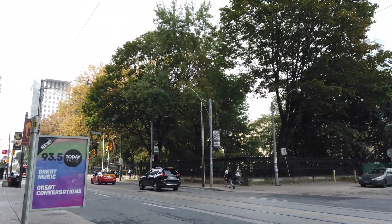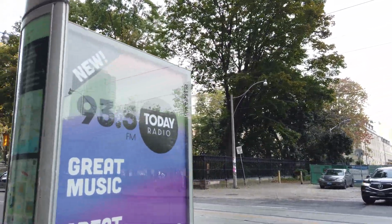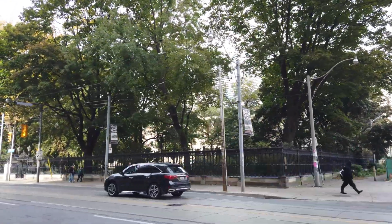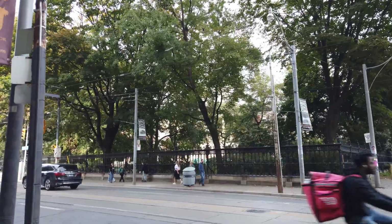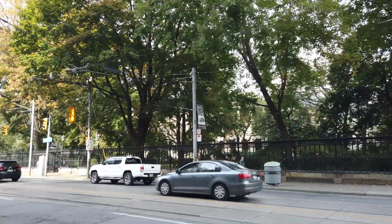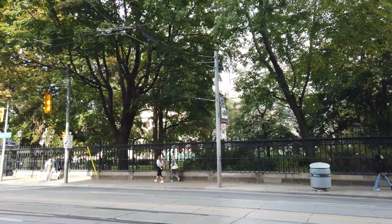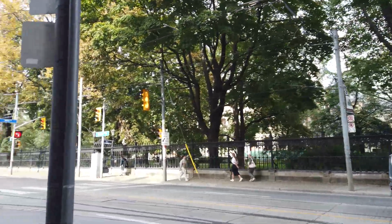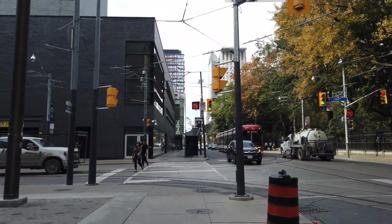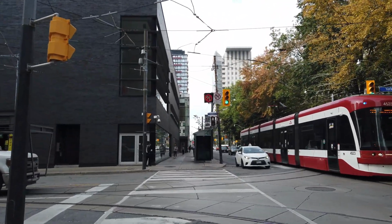And across the street is Osgoode Hall, a fantastic old historic building. Of course, it's kind of hard to see it. The grounds are so heavily treed, and this huge cast iron fence wraps around the entire property. You can just go inside, though, the grounds and walk around and take a look. And I have done that in many other videos.